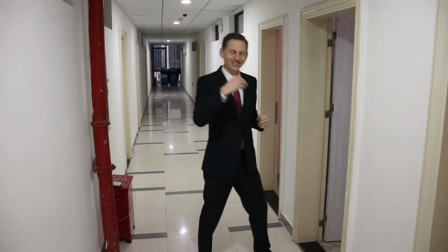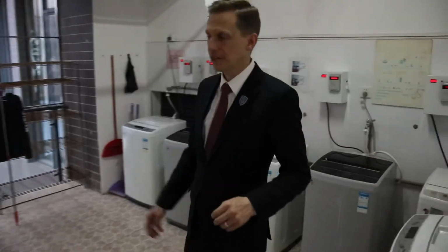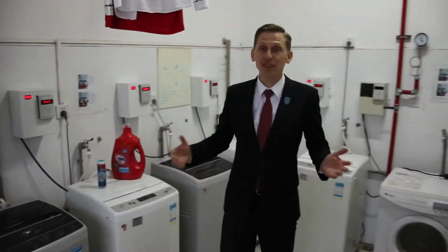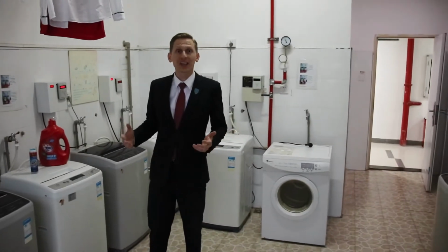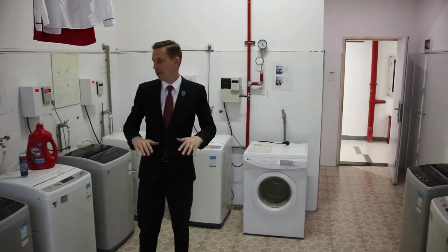Here we are on the 5th floor of the dormitory building. This is a girls' floor. Let's go see the laundry room and then one of the dorms. As you can see, there are many different washing machines here. Several washing machines so that every night students who need to can wash their clothes. And there's a room just like this on every floor.